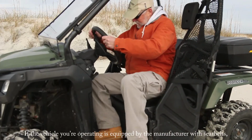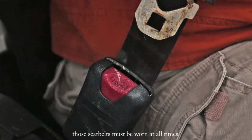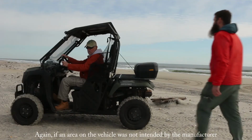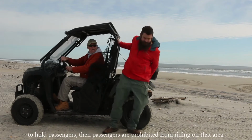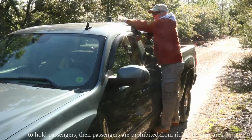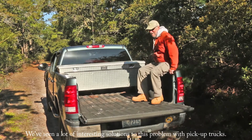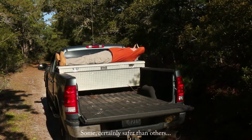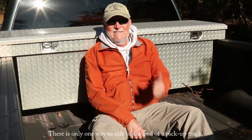If the vehicle you're operating is equipped by the manufacturer with seat belts, those seat belts must be worn at all times. Again, if an area on the vehicle was not intended by the manufacturer to hold passengers, then passengers are prohibited from riding on that area. We've seen a lot of interesting solutions to this problem with pickup trucks, some certainly safer than others. There is only one way to ride in the bed of a pickup truck, and that is seated fully in the bed.